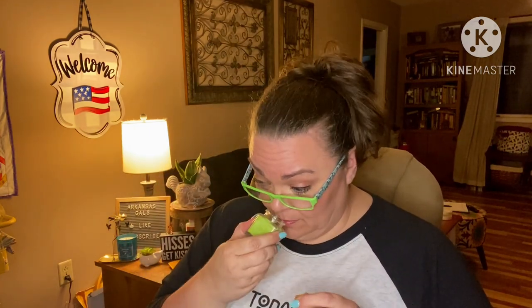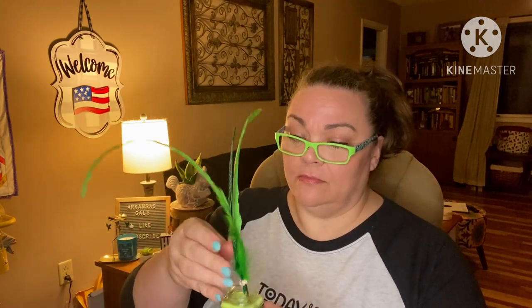Let's see what it says about this. Dragon's Blood Inkwell. A home for your Quick Quotes Quill. Just stick the quill tip down into the wax for a super prop on your shelf. This is a green dragon's blood candle sprinkled with green aventurine crystals. Freaking adorable. Definitely going on my shelf.